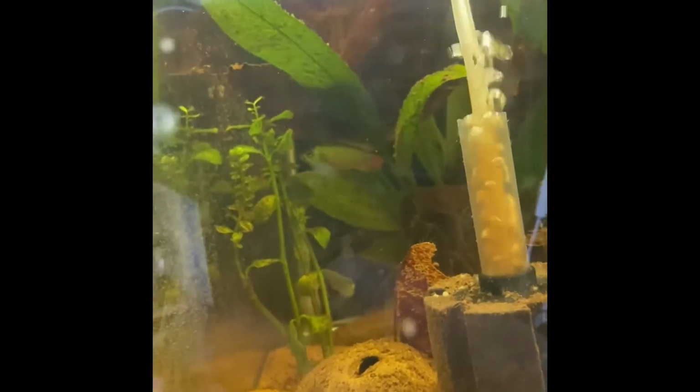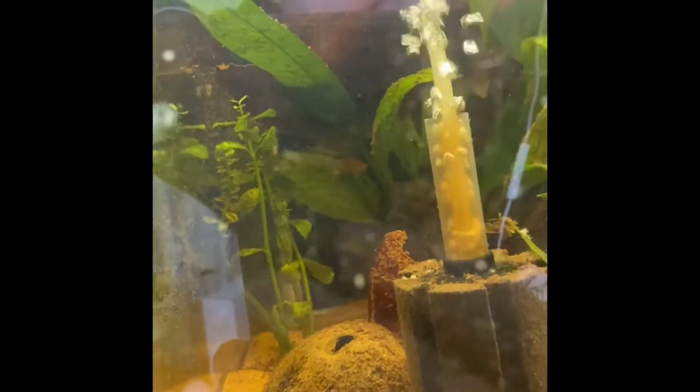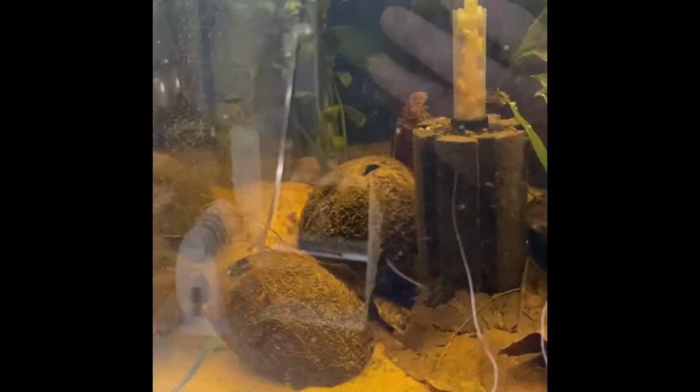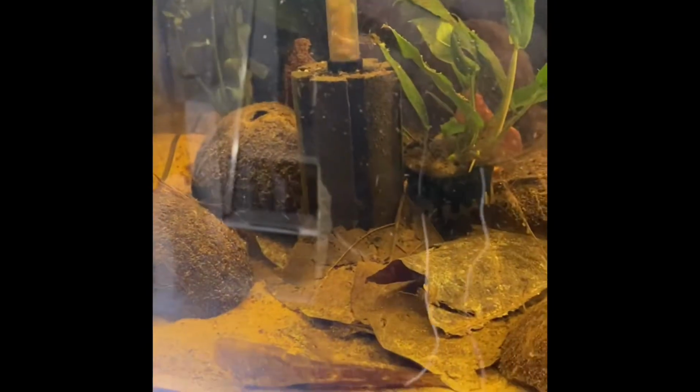So yeah, I've just been doing lots of water changes and lots of feeding, and like I said, he's taking off like crazy. I haven't seen any breeding action out of these two pairs yet. They're still quite young. I mean, if you've seen the female, she's still tiny.